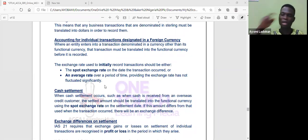For example, I place an order for certain instruments or equipment. So at the date of the transaction, the worth of those goods in dollars, I must translate to my functional currency before it is recorded.